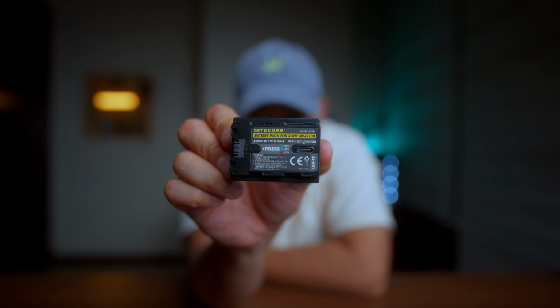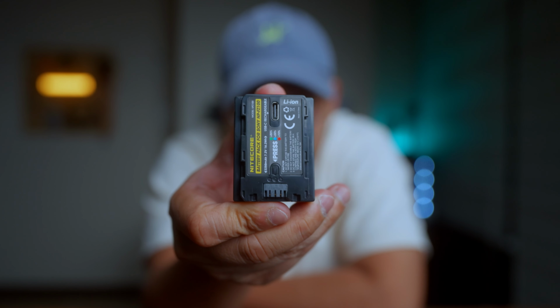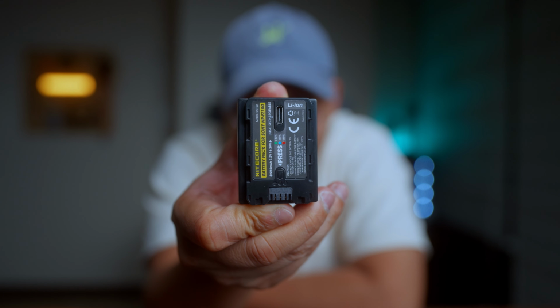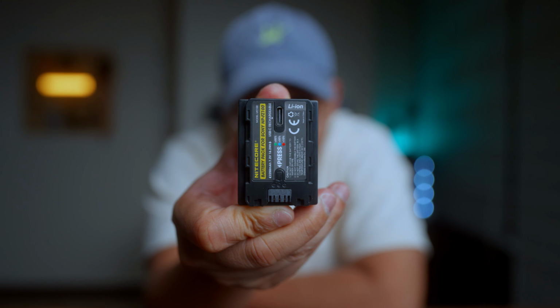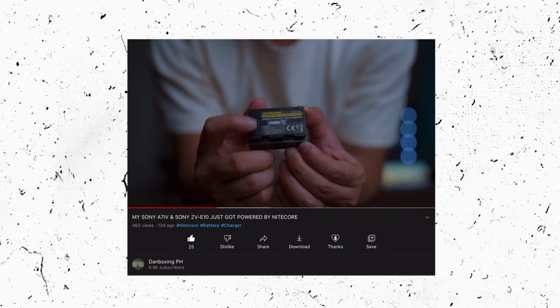Accessory number 9, the Nightcore UFZ 100. I recently made a review video about this already. If you haven't seen it yet, you can watch that after this video. But nevertheless, my favorite feature of this is a USB-C rechargeable battery. Yes, you heard it right. Just like the Blue Shape battery, this can be charged via regular USB-C cable. How convenient is that? Again, I already made a video about this. You can watch that after this video.